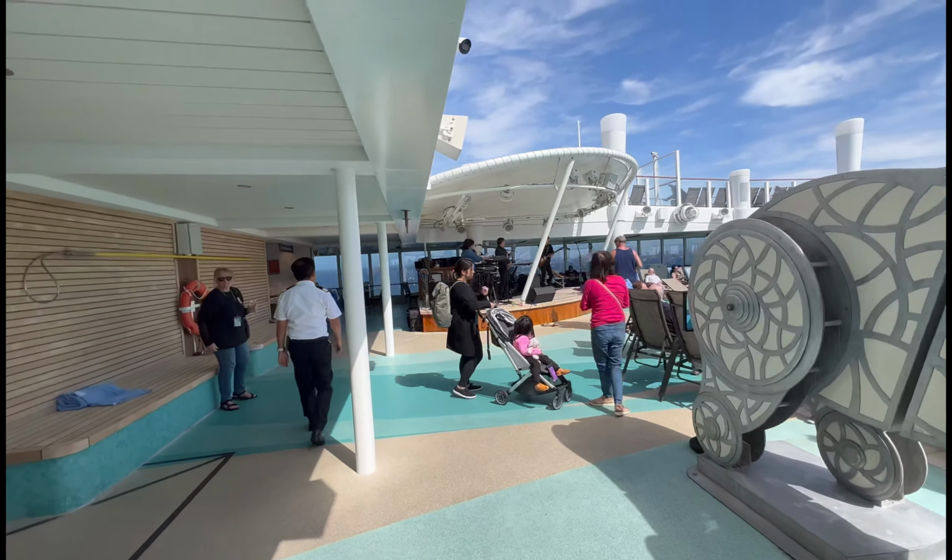So we're heading to the forward part of the ship, and this is where the Garden Cafe is going to be. This is the buffet on board the Bliss, and I believe the buffet on pretty much any NCL ship is going to be called the Garden Cafe, the same way that the buffet on Royal is the Windjammer.